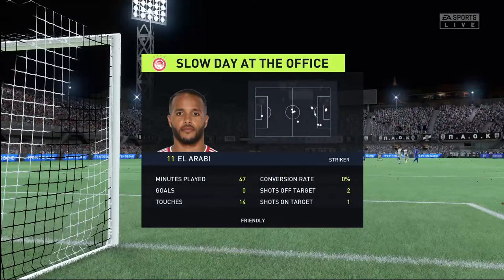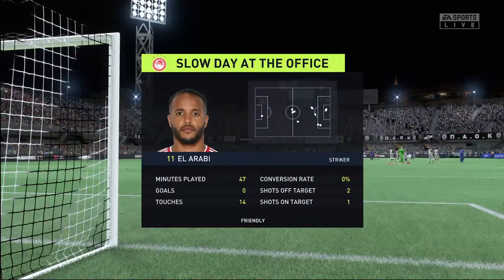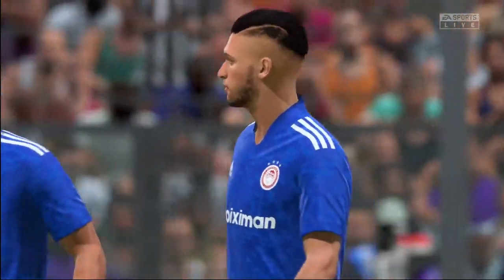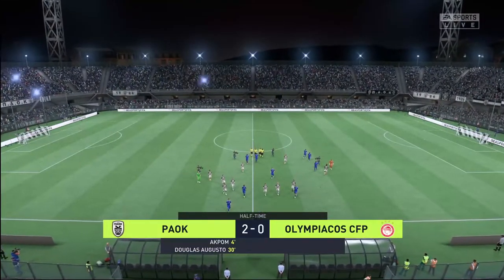Well, truth be told, he's only had a very limited influence on this game, Stuart. Yeah, you're right. He needs to impose himself on this game. He just hasn't done enough to get away from his marker so far. Unless that changes, they're going to struggle to turn this one around.